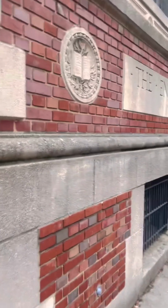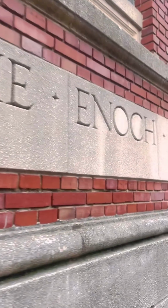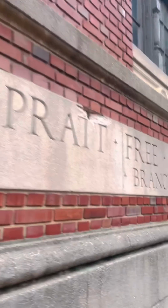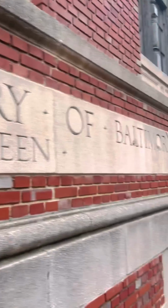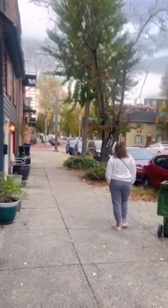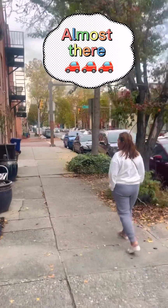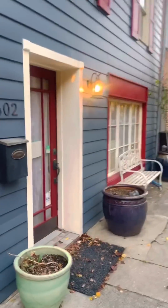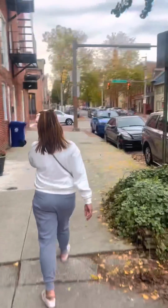It's been repurposed for many things, I guess, but this was originally a library. The Enoch Pratt Free Library branch. I guess they used to number the branches, but still free. Almost back to Monkey Bay.